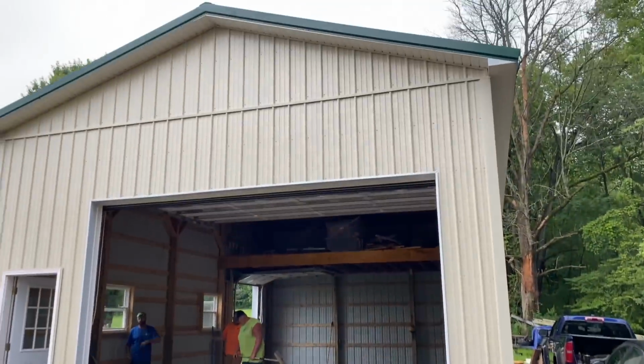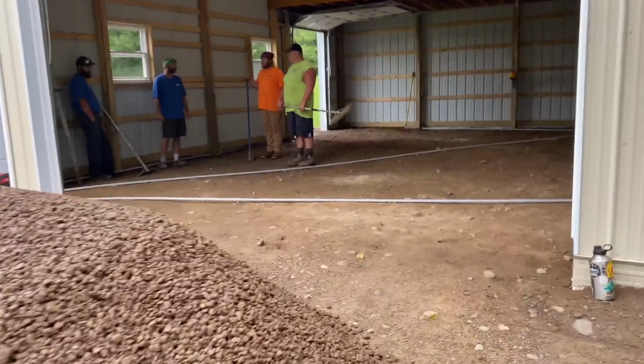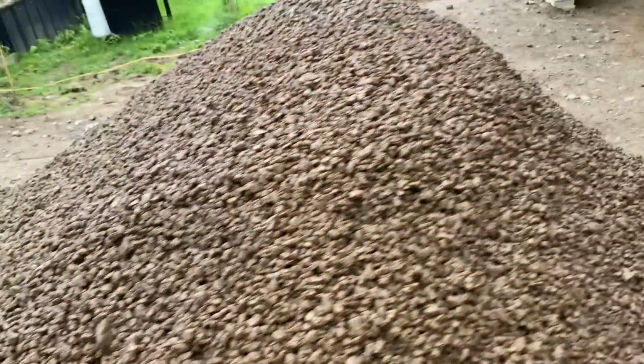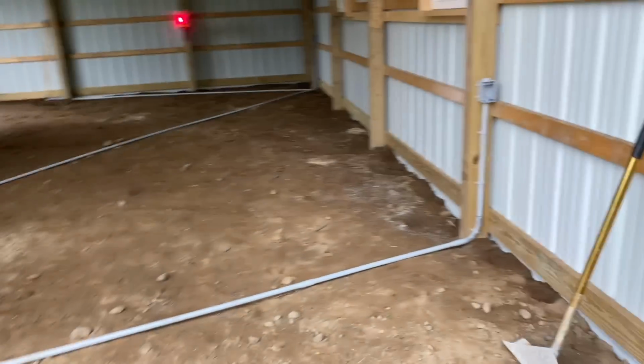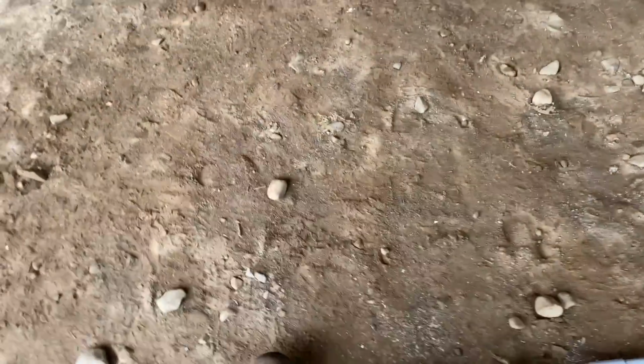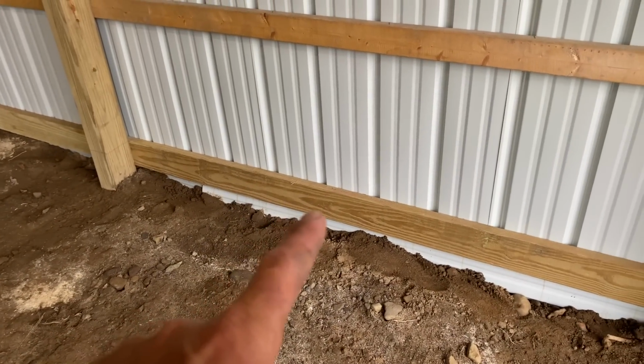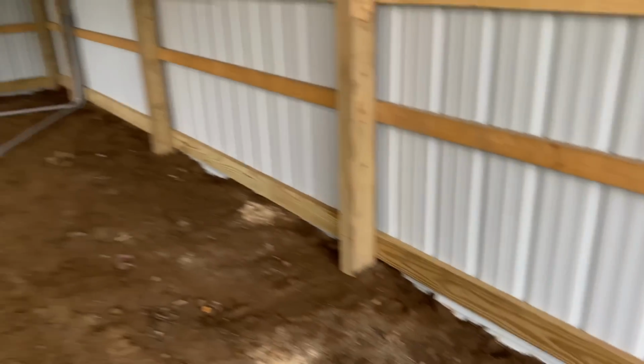Alright guys, this is the barn. She's 24 by 35. The boys are just waiting. There's our stone. We're definitely low on the edges, so we got to put some of this stone on there. We gotta build a ramp over these so we don't break them. You can see how low it is. We're looking for about 5.5 inches of concrete.